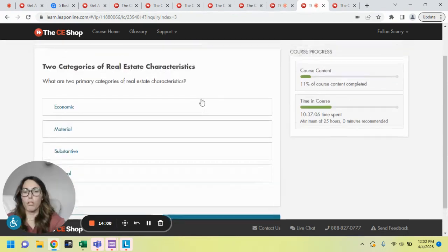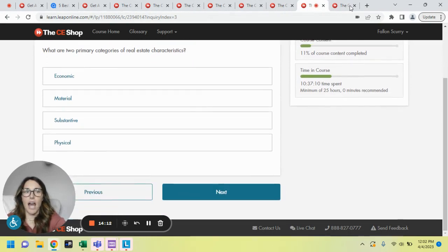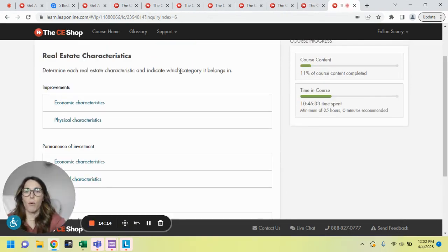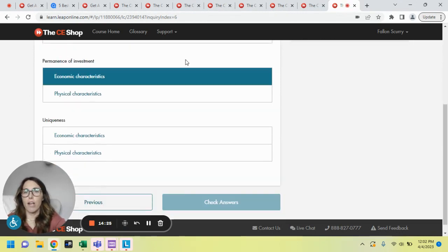They also have multiple choice questions throughout the entire course, and then some of these sorting where you're going to sort the categories. As you can see, they have a very good variety of ways that they're going to quiz you throughout the lessons, which I really like because it helps make it not boring, but also really make sure that I'm doing little check-ins to make sure that I have all of the information so I don't forget it by the time I get to the unit exam or the final exam.